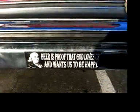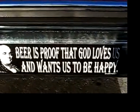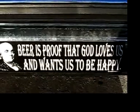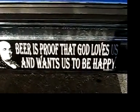There is one other personal touch I have to show you, and this is a special one. Since I use this car mainly for going to work and back, and for getting my beer. Don't know if you can see this one, but this is the little bumper sticker I have on the back. Beer is proof that God loves us and wants us to be happy. Ben Franklin. I think it's apropos if you've seen my other videos.